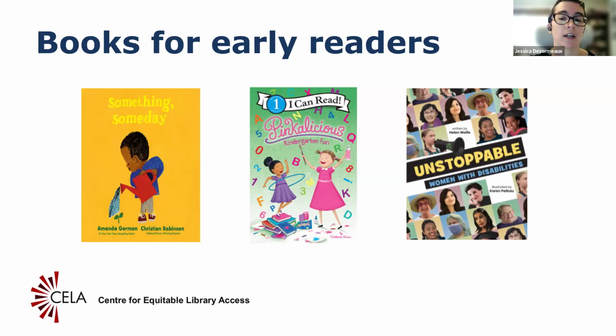For early readers, CELA offers popular chapter book series such as the I Can Read leveled series. We have audiobooks. We've got kids classics like Charlotte's Web, many more. We have nonfiction titles for kids, and we also have a number of children's magazines.